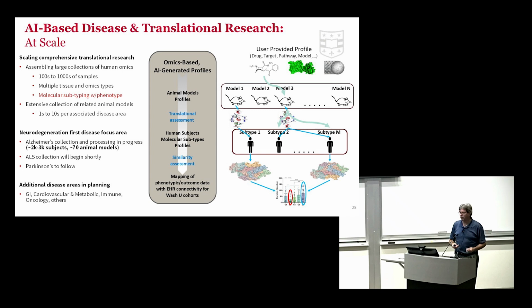So I've got a hypothesis, I've got a target, I've got a drug, I've got a model, say an organoid model, something like that, and I've got enough of a profile or information around it that I want to compare that in a translational fashion across this to figure out the best chance of success if I start testing this in a translational mode. And so we're doing this now.